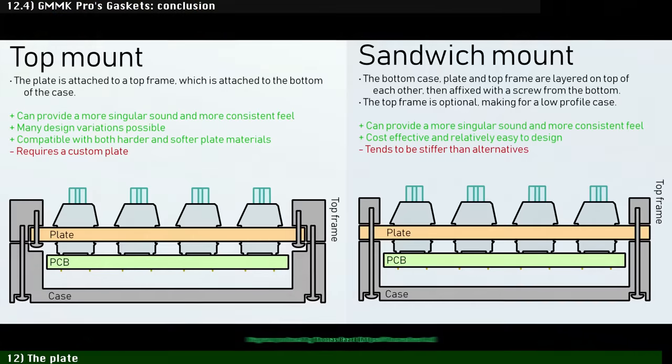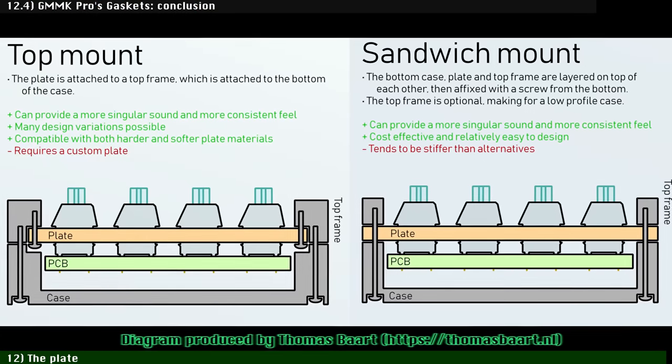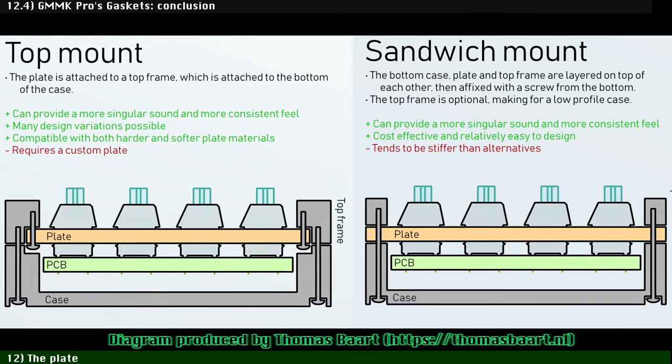At any rate, to close this very long play chapter, we can say that the GMMK Pro does benefit acoustically from having gaskets between the plate and the two halves of the case, in the sense that it eliminates vibrations and thus reduces unpleasant noises. But the gaskets here do not offer a softer typing feel out of the box than what you'd get on a top mount or sandwich mount keyboard, for example.